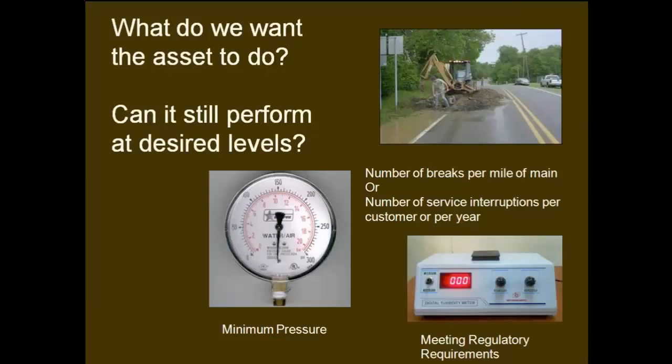So let's go back to one aspect of useful life that we skipped over a little bit: what do we want the asset to do, and can it still perform at those levels? That's a big part of our useful life consideration. What are we actually expecting out of that asset? For example, if we're trying to maintain a minimum pressure, can the assets involved actually deliver that kind of pressure?